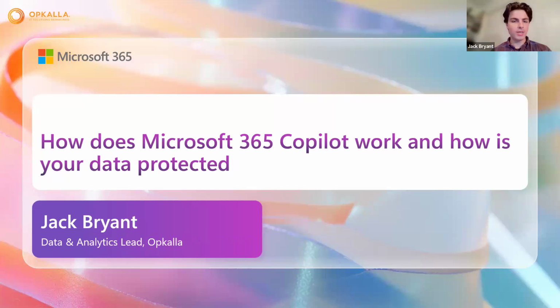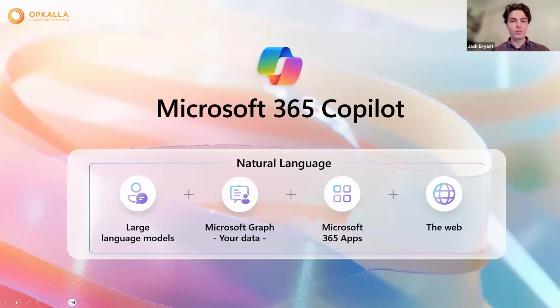Thank you all for tuning in today to learn about Microsoft 365 Copilot. My name is Jack Bryant, and I'm the data and analytics lead here at Opcala. I am very excited to talk about how Copilot works. I like any excuse to get nerdy with anything related to LLMs, large language model-driven solutions. So I'm going to try and demystify Copilot a little bit, and I'm going to pay special attention to the security and data privacy dimensions of the product.